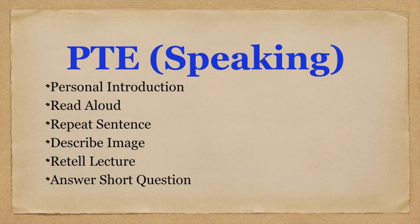Now let's take a look at what PTE looks like in the speaking section. In the speaking section, you will be facing the computer with a headset on, personal introduction. There will be an instruction on the computer. Then it comes in this order. The first section would be read aloud, repeat sentence, describe image, retell lecture, answer short question.